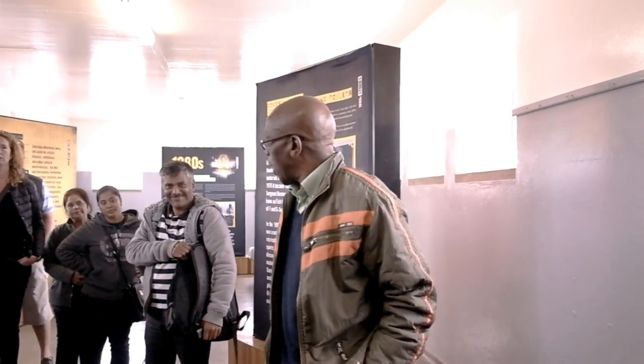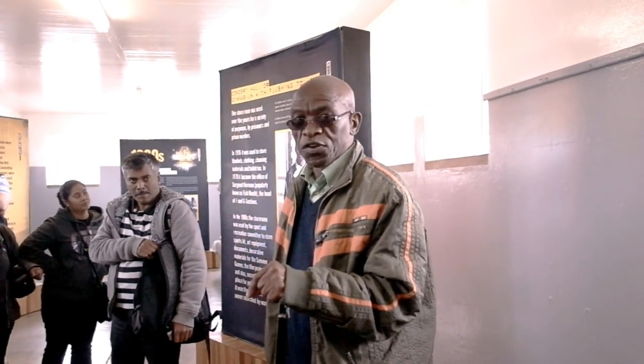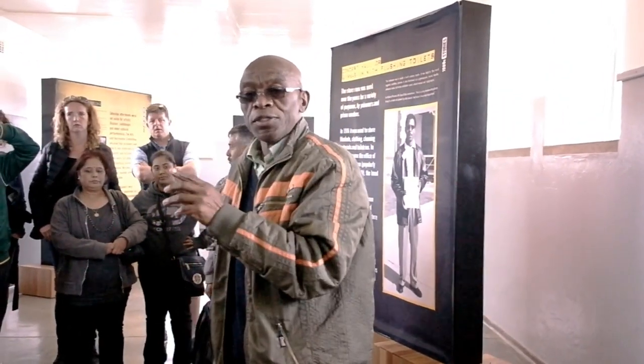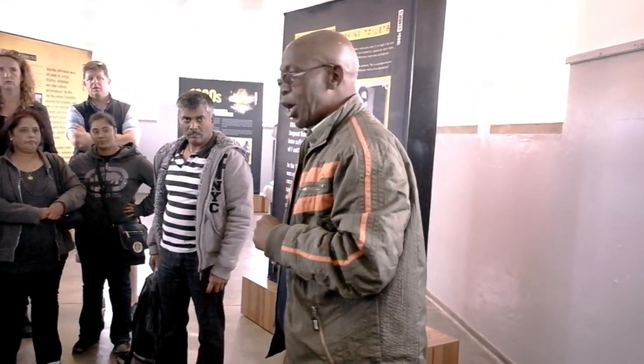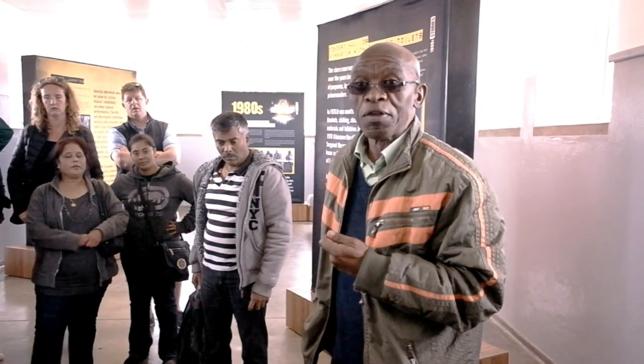Tumeleng Makwela. I am from Gauteng province in Johannesburg. I'm going to start with this section. This section is G. It has four big communal cells inside. These two at the entrance, there's another two at the end. And when we finish here, we will go to B section. It's our leaders' section. Nobody else will be allowed to go in there. If they find you there, they will punish you. They were regarded as being very dangerous by the prison authority.